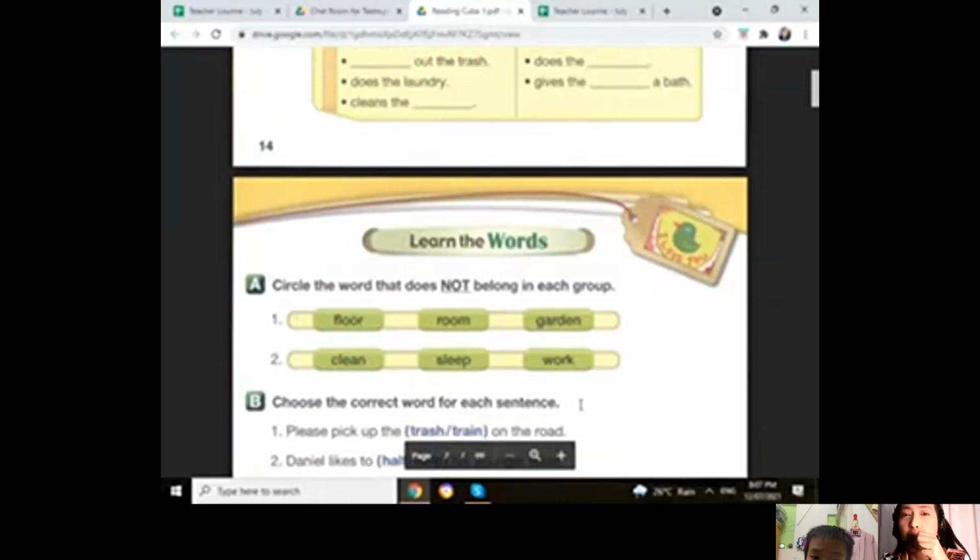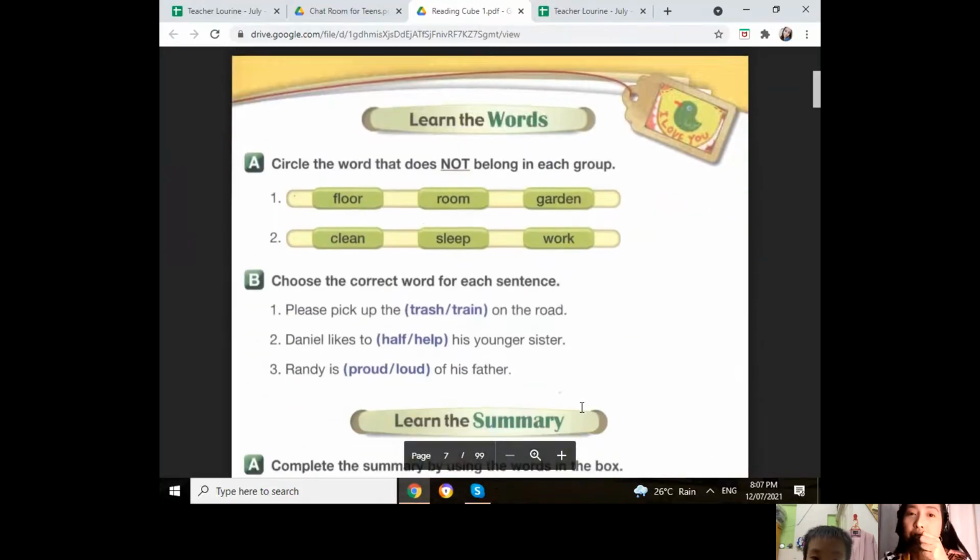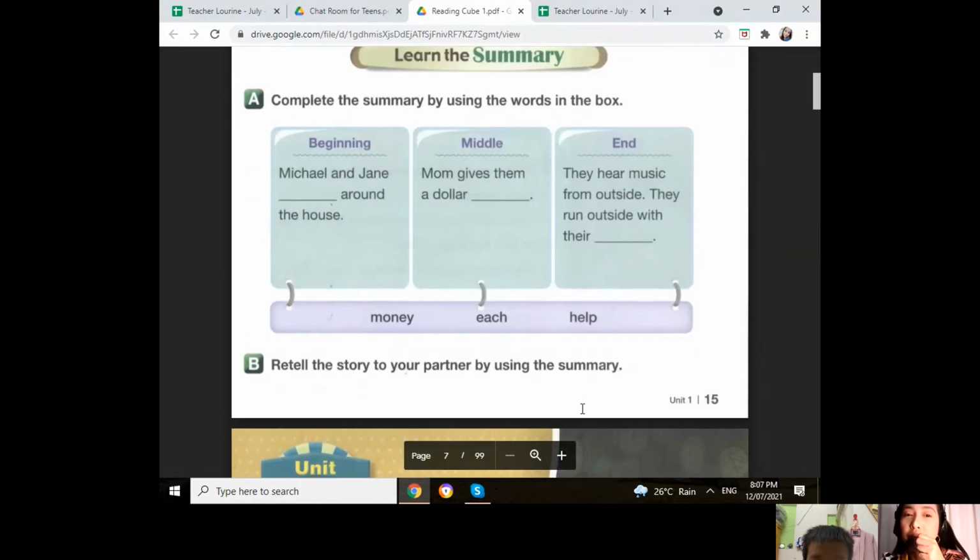So I have a question for you. How long have you been studying English? When did you start learning English? When did you start to talk or speak in English? When I was 5 years old. Ah, I see. That's why you're very good at it. It has been like 5 or 6 years, so round of applause. So this is what practice does to a person because practice makes perfect.